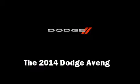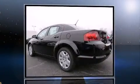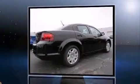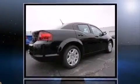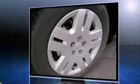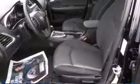Treat yourself to a test drive in the 2014 Dodge Avenger. This four-door, five-passenger sedan stands out among competitors in its class. Smooth gear shifts are achieved thanks to the 2.4-liter four-cylinder engine. And for added security, Dynamic Stability Control supplements the drivetrain.